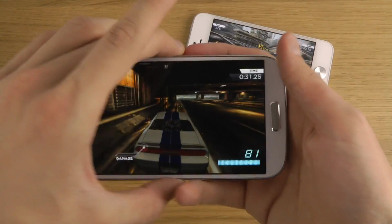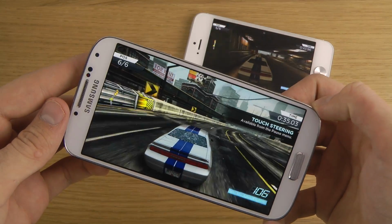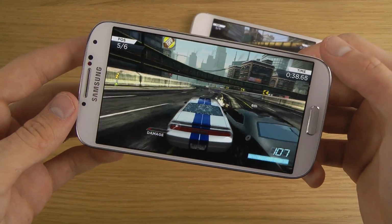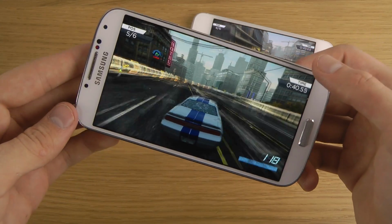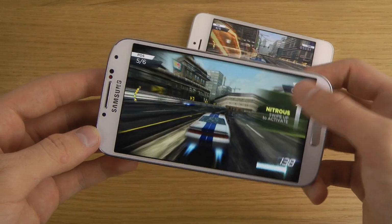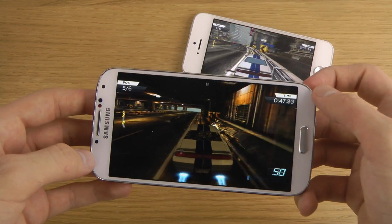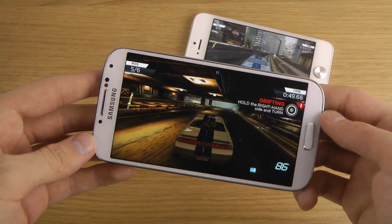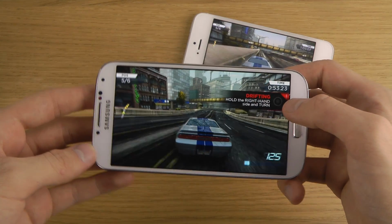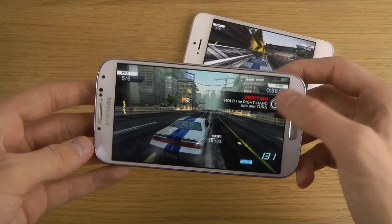Let's check it out now. I do like the S4 here because it has more of a rounded-off design on the sides. And the display is so much bigger, 5 inches instead of a 4-inch display. I kind of feel that the performance is a little bit lower here in terms of frames. It's not like it's lagging here on the S4, but you can definitely see that the performance could be a little bit better.